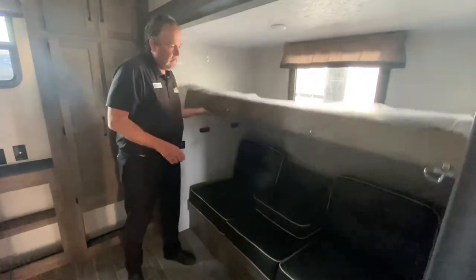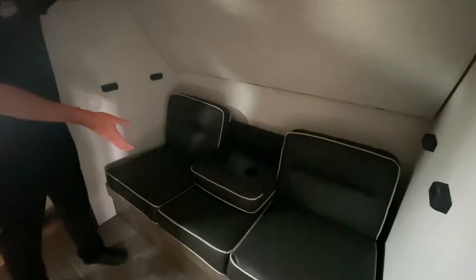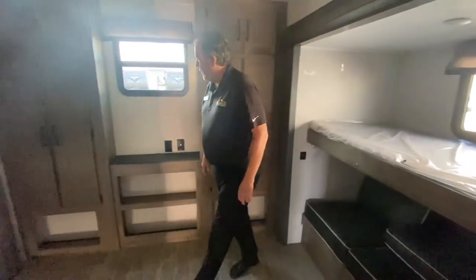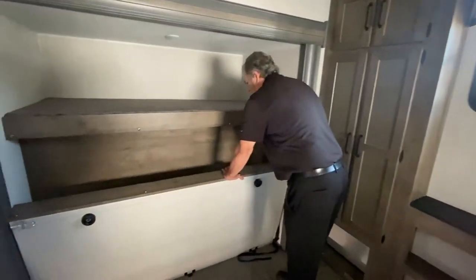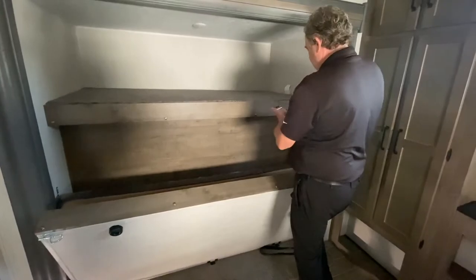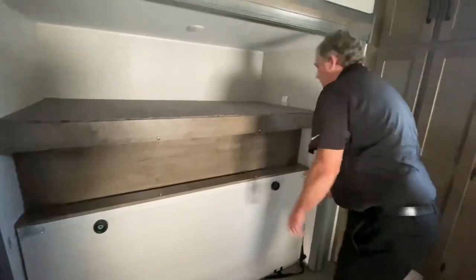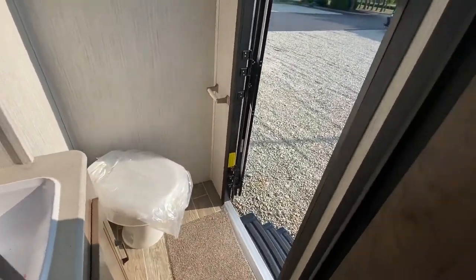This is a bunk. It does flip up if you want it out of the way. That opens up into a jackknife bed, or it's just a place to sit and do whatever you want. Bed here, and then if you need this bed, flips down, so your fourth bed. Again, here's the other part of the bathroom, so that's the half bath.